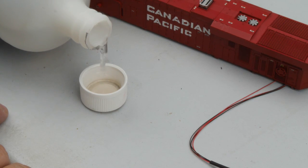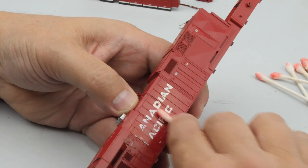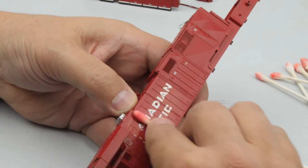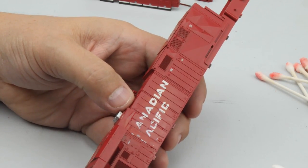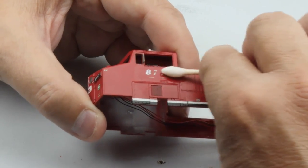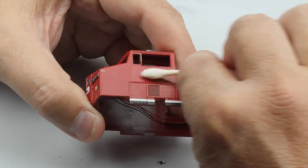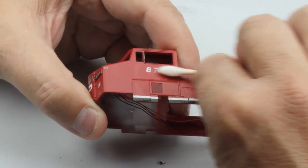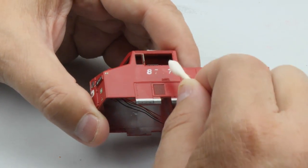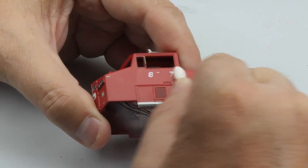This was done using 99% isopropyl alcohol on a Q-tip. The alcohol takes off the lettering before it disturbs the paint. This is done so the old lettering and numbers won't show under the new paint. The more conventional way of preparing a model for a repaint is to completely strip the old paint off. However, due to time constraints, it was more efficient to remove only the lettering.